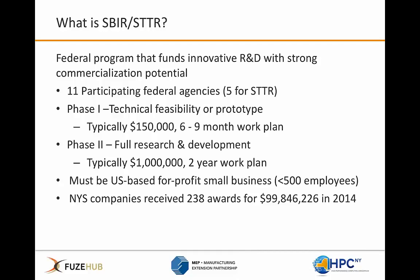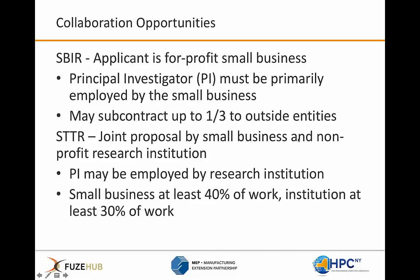A couple quick notes. The applicant for an SBIR must be a U.S.-based for-profit small business. That means less than 500 employees, so most companies will qualify for that. And one thing that's important to note is that there's real money here. New York State companies have received 238 awards for almost $100 million in 2014, which was the last year for which full results have been reported. Next slide, please.